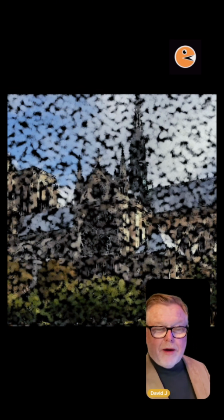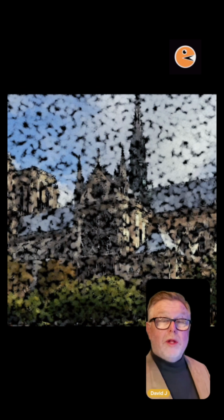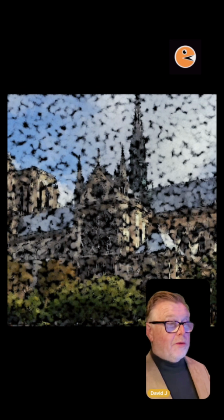This iconic Gothic cathedral is situated on an island in the middle of the Seine River in Paris. It was one of the first buildings to use flying buttresses, an innovative structural feature. It's kind of hard to tell what it is so far, though. Robots need to catch up. Its twin towers and magnificent stained glass windows, including the famous Rose Window, are globally recognized. There you go.